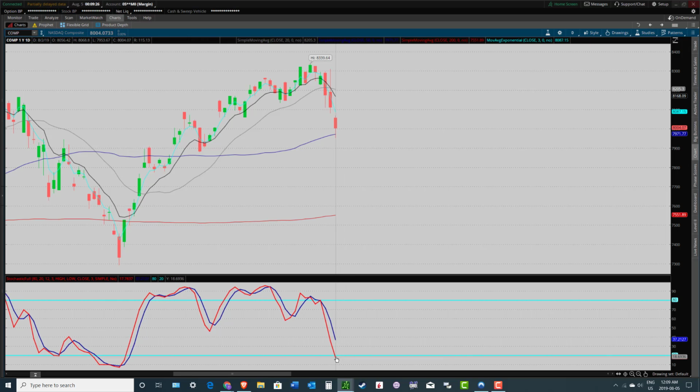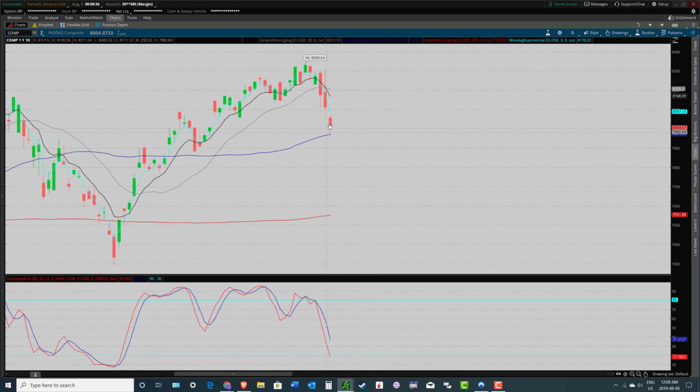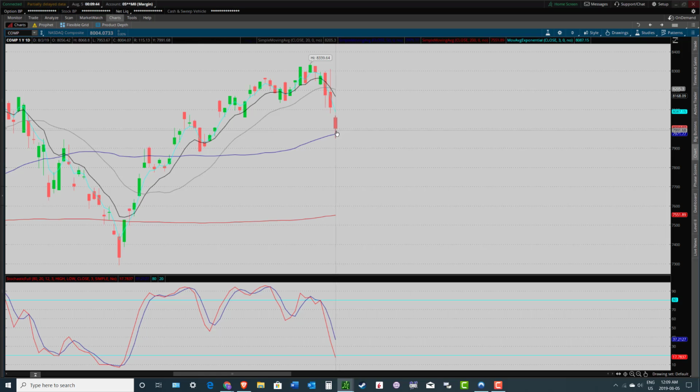Not quite in the oversold condition here on the oscillator. So again, if we can make a higher low once we're done this move down above the June lows, it will set up a good buying opportunity. But if we break the June lows, we have to start looking at a more bearish bias. But short term, there are still trades to be had, as I pointed out there.